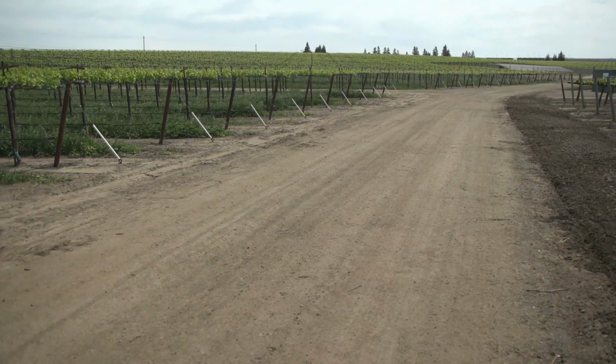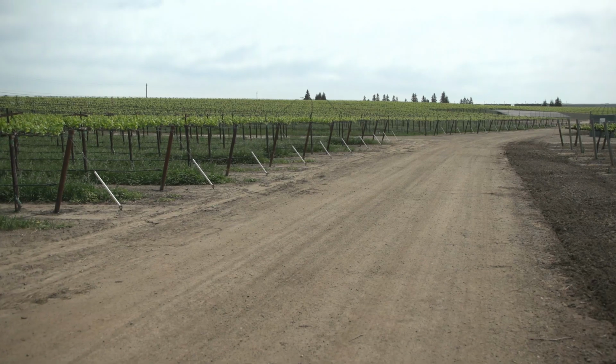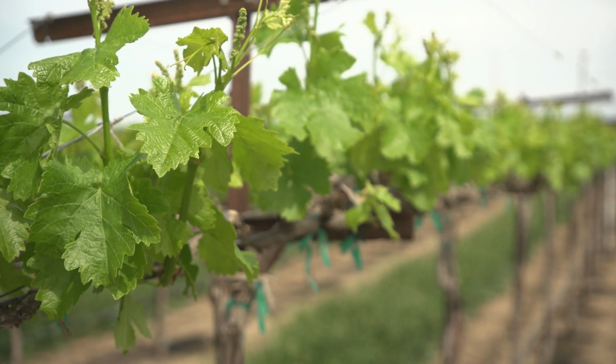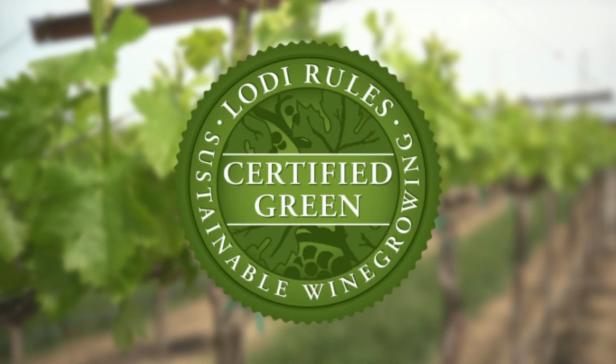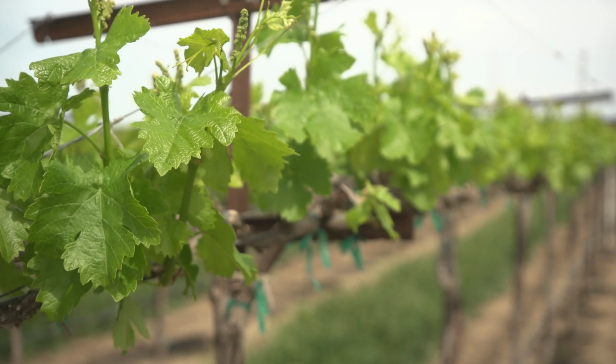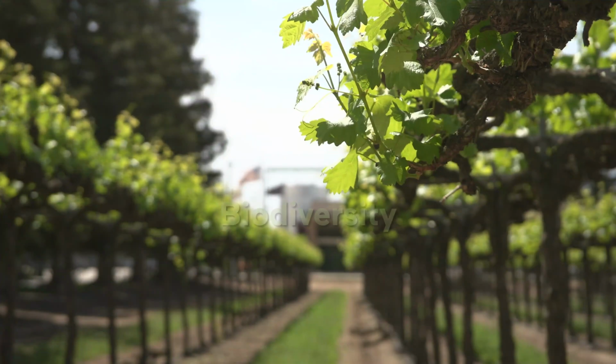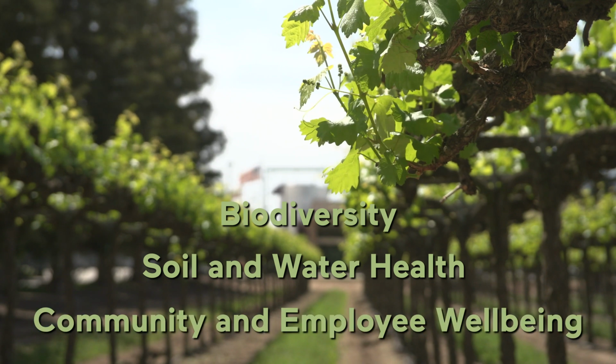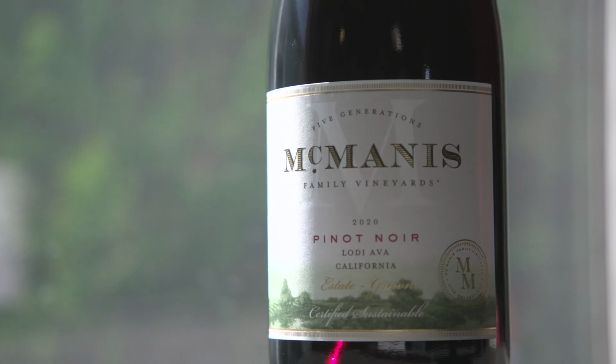Along with Earthcare compost and other sustainability efforts, McManis Family Vineyards participates in the Lodi Rules, America's original sustainable winegrowing program. The program promotes practices that enhance biodiversity, soil and water health, as well as community and employee well-being. This impressive accolade not only benefits the earth, but allows the McManis family of wines to expand their sales.